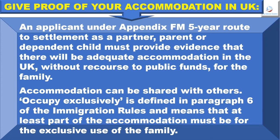This must be accommodation which the family own or which they occupy exclusively. Accommodation can be shared with others. Occupy exclusively is defined in paragraph 6 of the immigration rules and means that at least part of the accommodation must be for the exclusive use of the family.